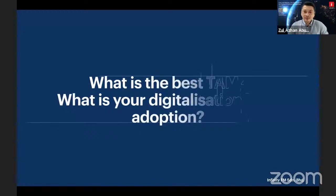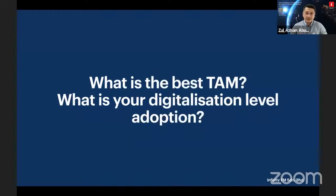This is more than before, where we need to follow certain codes by building regulators like CIDB and/or JKR or Bomba. So when we talk about technology adoption, FM primarily needs to assess the technology adoption model. Certain adoption of technology and digitalization needs to be audited. You cannot really come from a company with minimal adoption of digital technology and just jump into BIM for FM.